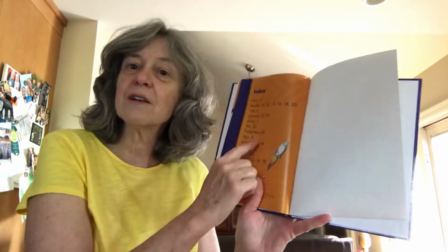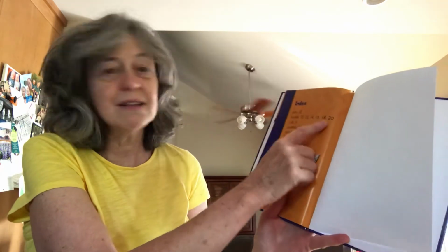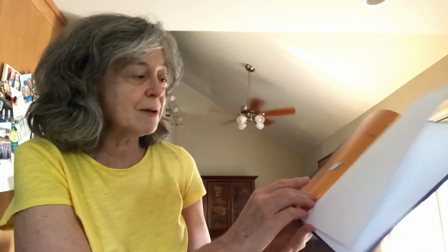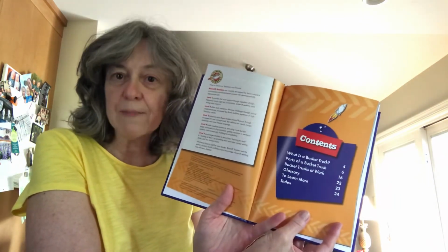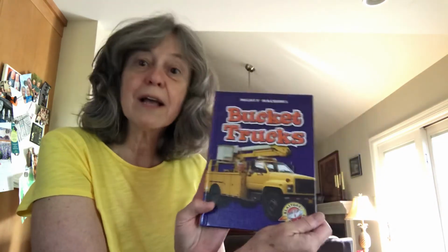And here is called an index. An index is at the back of the book. It tells you, like, if you want to read pictures of the bucket, these are the pages you go to. Or if you want to see the page that tells you about the legs, you go to page 8. So the table of contents tells you what is in the book, each chapter or each area, and the index tells you how to find very specific things. So that is the Bucket Truck book.